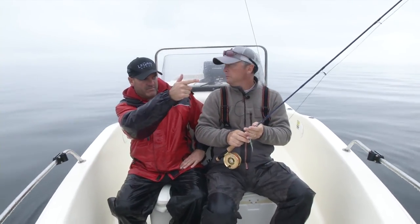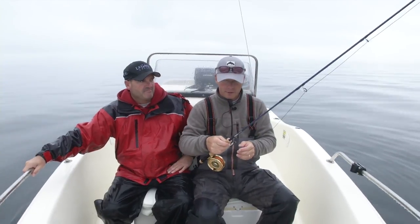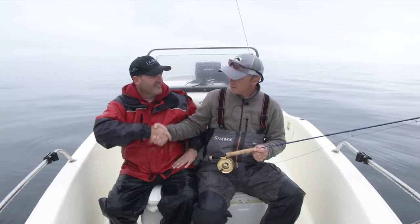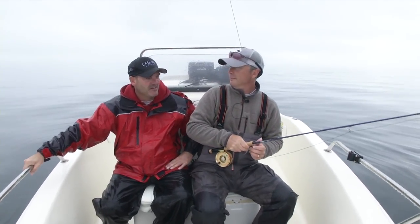Oh man, another 15, 20 pounder just came up over there. Well, let's get back to it. That's all we're doing, but that was an amazing fish. It was good to be with you to get that one, man. Fantastic. Thanks for lifting that up. My pleasure, I want to do it again.